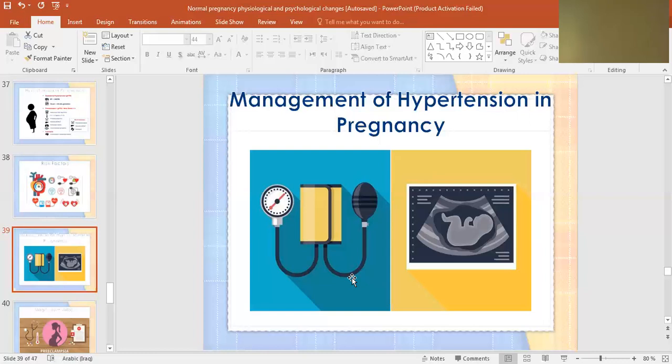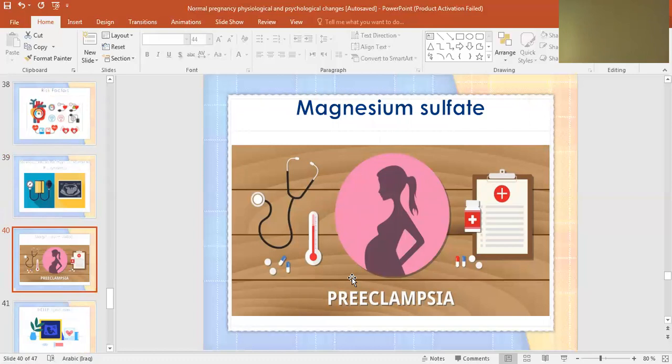That leads to management with magnesium sulfate, maybe, for management of hypertension in pregnancy. Early detection, whether it is mild or severe, depends on the signs and symptoms and laboratory tests, and early prenatal care. This is the management of hypertension during pregnancy. What are the nursing interventions? Nursing interventions are divided into mild preeclampsia and severe.